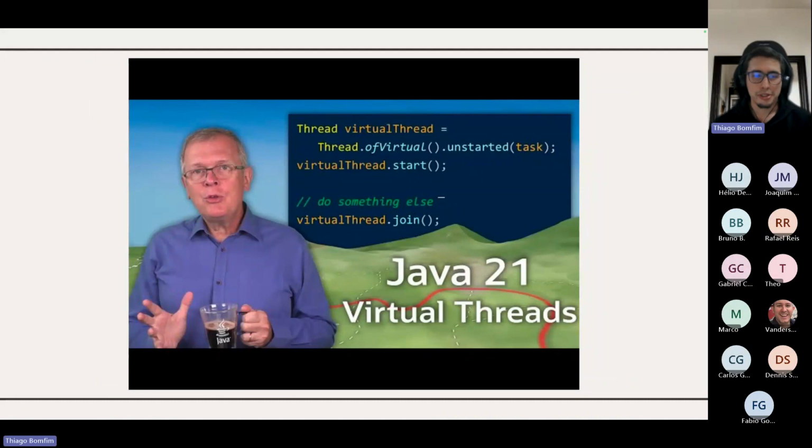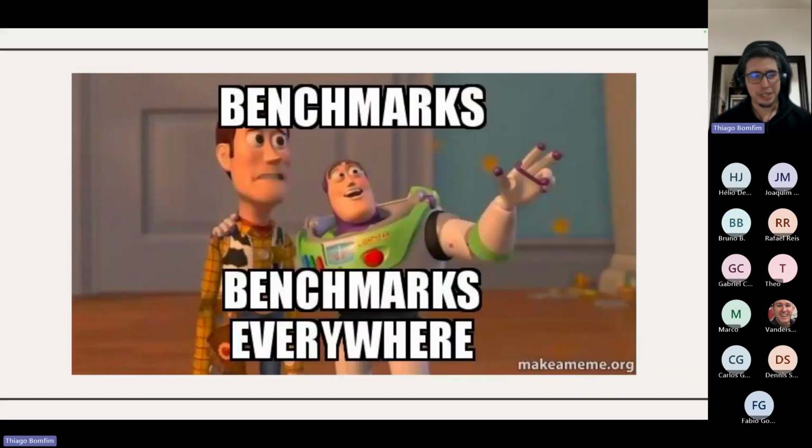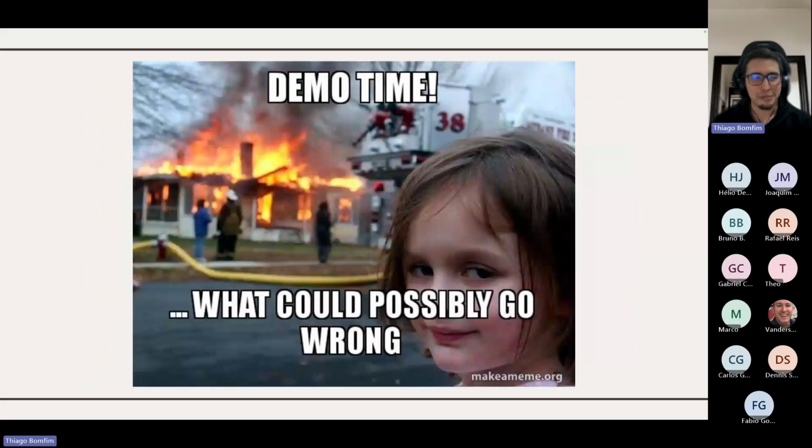Okay, great. And because we are talking about Java 21, we need to talk about virtual threads, right? So benchmarks everywhere. Let's see a lot of benchmarks. Kidding, okay? I'm kidding. I will not do that. Let's go to a more fun way. Demo time, because what could possibly go wrong, right?